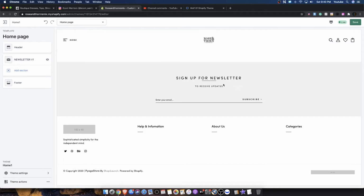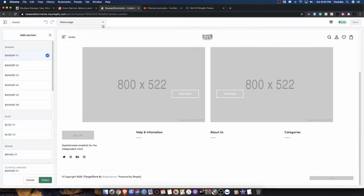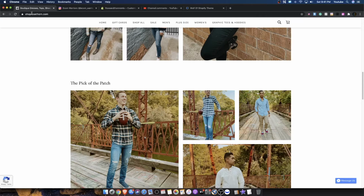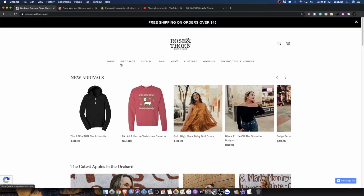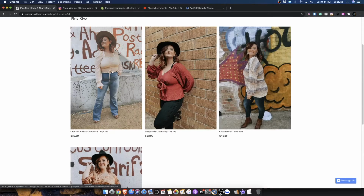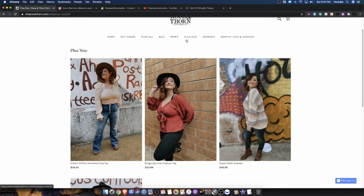And what we're going to do now is work on the little features that we're going to add. So I'm going to go to add section and take a look at some of the banners. So I have a split banner. Split banner is crucially important. Let me just take a look at the types of products here. So there's men's, there's plus size, and there's women's. If I click on plus size, that's actually considered women's because there's no men's photos here. So that's also considered women's. So we have men's and women's.